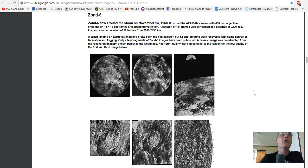Zond 6 flew around the moon on November 14, 1968. It carried an AFA-BAM camera with a 400mm objective, shooting on 13 by 18 centimeter frames on an ISO panchromatic film. Say that five times fast. A session of 111 frames was performed at a distance of 9,290 down to 6,843 kilometers, and another session of 58 frames from 2,660 down to 2,430 kilometers.